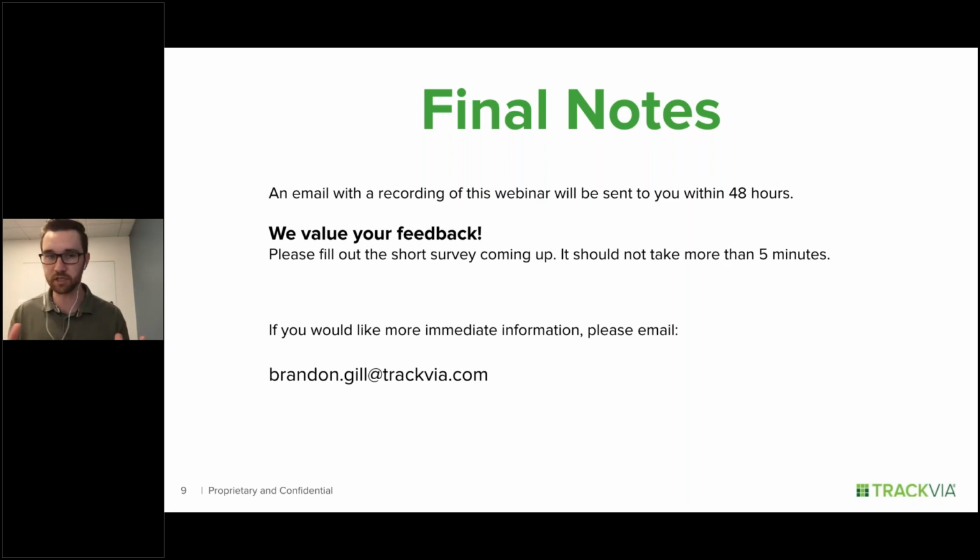So in just a matter of seconds, we're going to create that app with the form and the view and all that good stuff, but it's not going to bring that data in. The data then has to either be imported via Excel, or you can start adding that data into TrackVia just by hitting the add button and adding it in on a form that you may have created within the system.